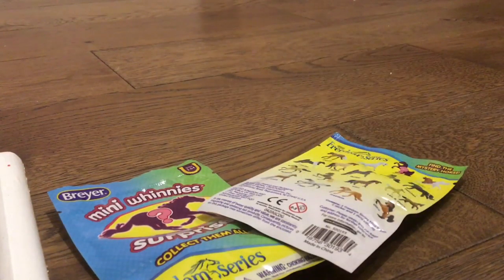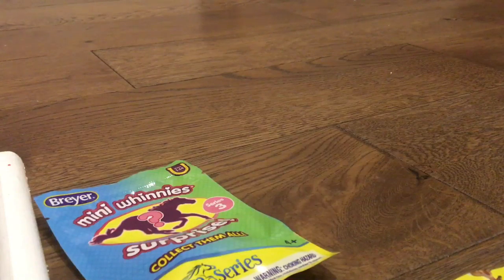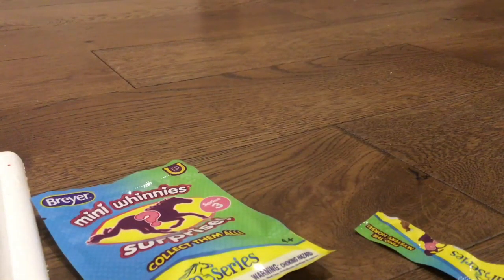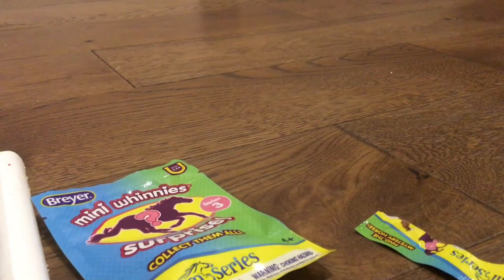So let's just put that to the side, and then next one. Okay, let's see. Oh my gosh, this one's so pretty. Okay, so I got this one. He looks like a running paint horse. Yeah, I think he's a running paint horse. Let me see in the bag. Oh, yeah, he looks like a paint horse. Okay, and then his name in the checklist is Lulu. Oh, her.